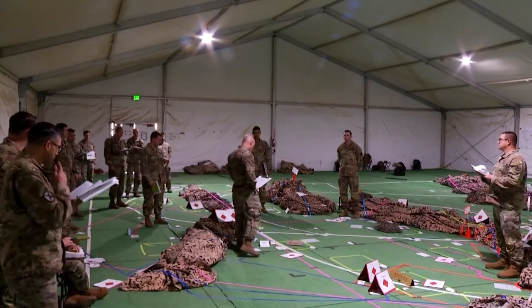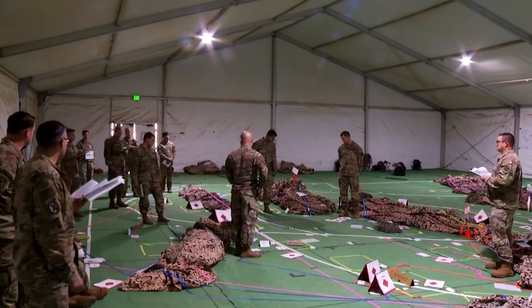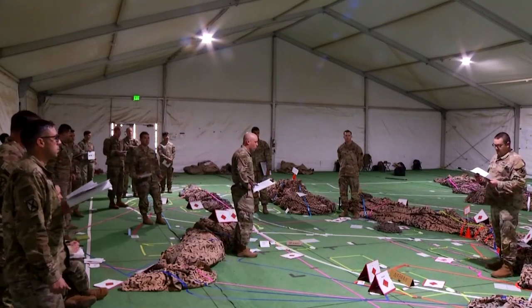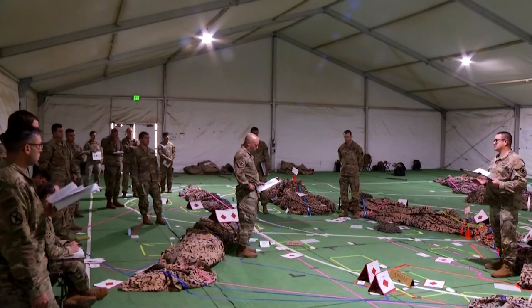Charlie Battery FPC receives target number Alpha Echo 0020, 30 minutes of smoke. Charlie Battery FPC sends shot and splash to battalion. FPC receives shot splash to Brigade. Brigade receives shot splash for Alpha Echo 0020 and transmits that digitally to 163.